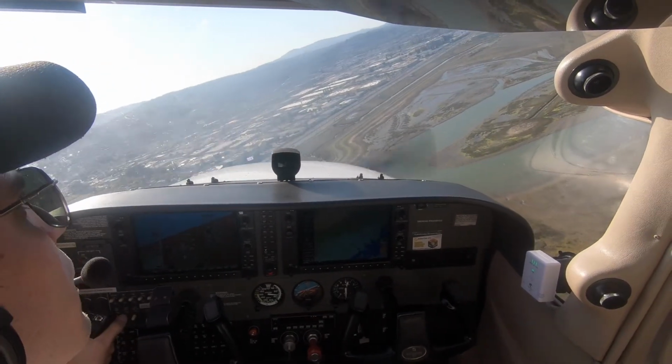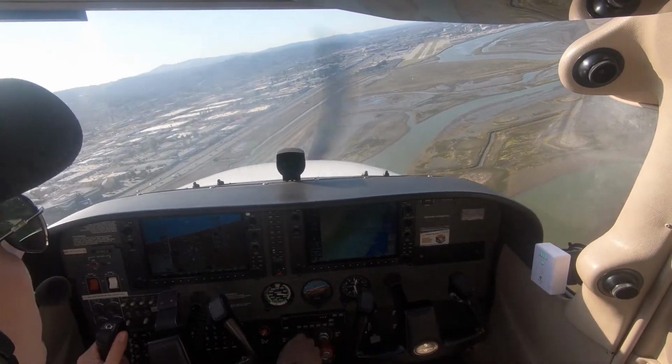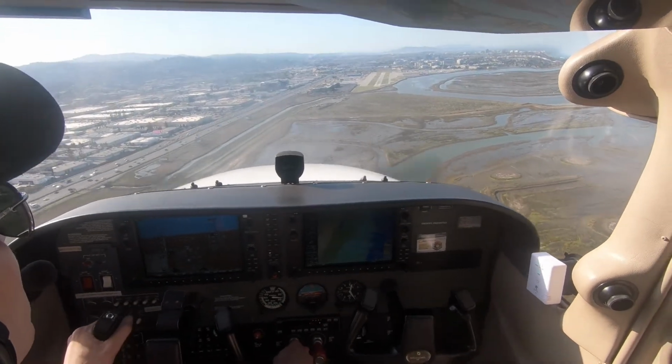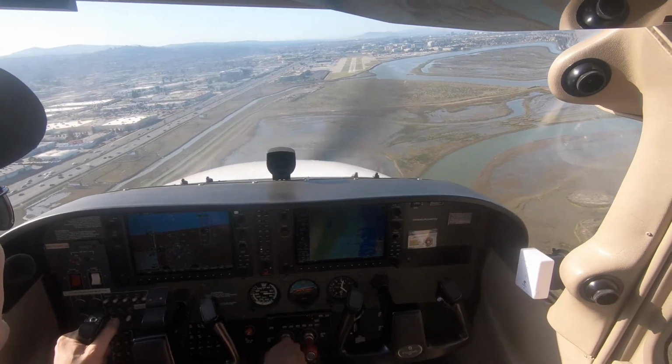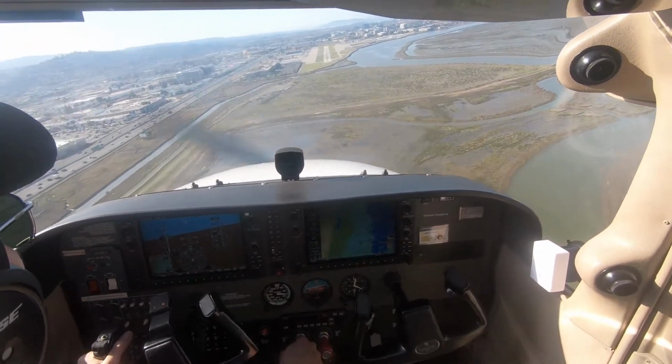1500. Flaps full. 70. A little high. It's really different when those guys are not on the plane. Okay. So we're lined up.